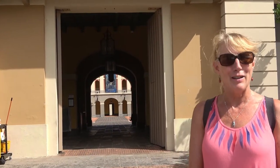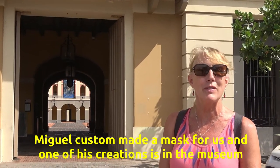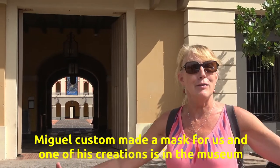Buenos dias. We're here today in Old San Juan to visit the Museo de las Americas, the Museum of the Americas. We're hoping to find one of the masks of Miguel Caraballo here, but also to learn about the Americas and what this museum has to offer. So vámonos.